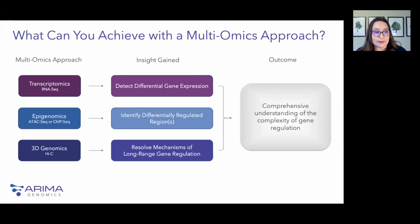via chromatin accessibility. And then they apply 3D genomics, which really helps them resolve the mechanisms of that long-range gene regulation. And so we see this as providing a really comprehensive understanding of the complexity of gene regulation. And this can be used across a variety of disease states, as we'll talk about today.